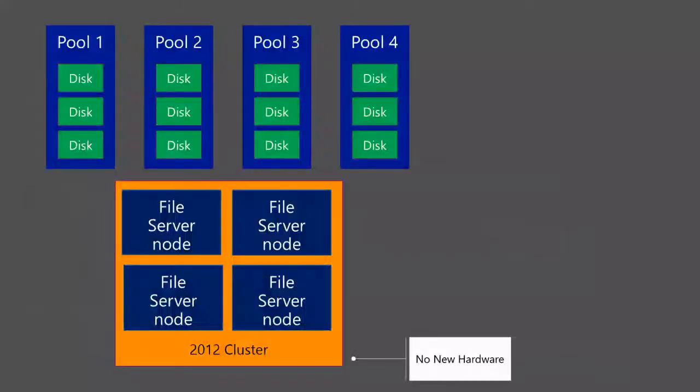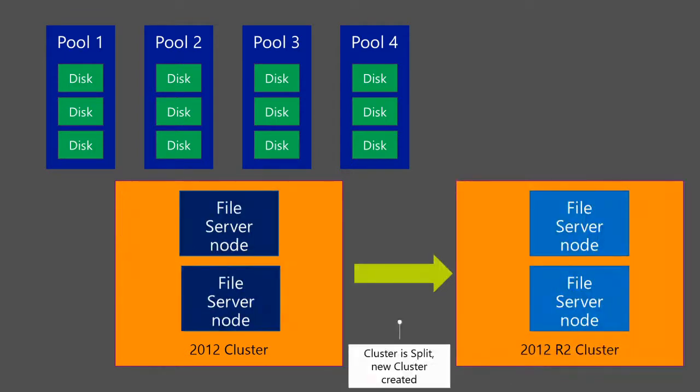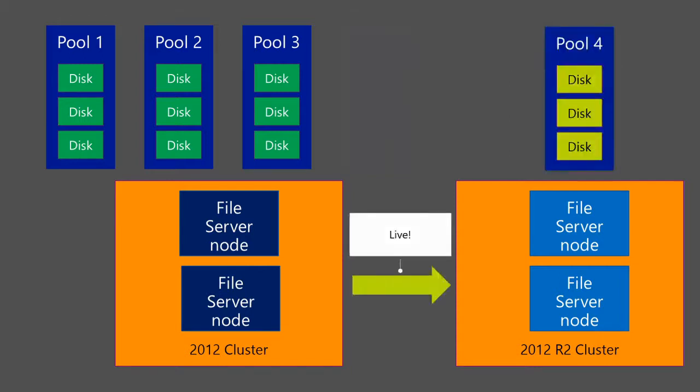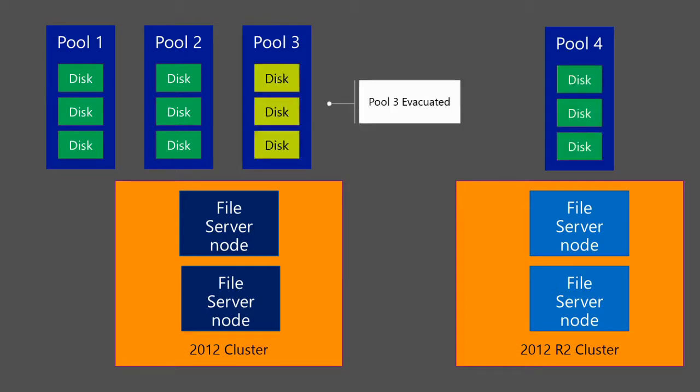So let me just walk you through how that would work. If you start here, for example, what you can do is split that cluster up by moving a couple of nodes out of the cluster. So you still have high availability, but perhaps less failover capacity. Then you basically drain one pool at a time. Assuming that you have 25% capacity in your storage pools, you drain one pool off at a time, then migrate it over live using Move Virtual Machine Storage. And then you can do a live migration and light up the VMs on the new cluster.